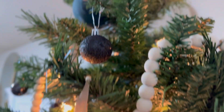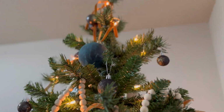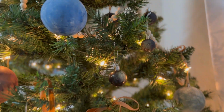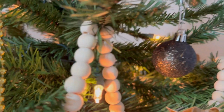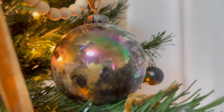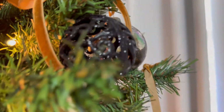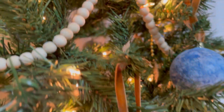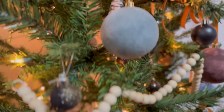Final and 7th tree idea is the traditional simple tree. Some people prefer this kind of decor where they hang the ornaments off the limbs. I purposely did not unravel the limbs too much. Look at that DIY ball that I created. All these balls on this tree are DIY. I use several techniques that I have several videos on showing.